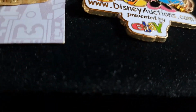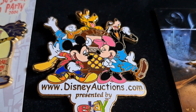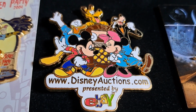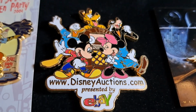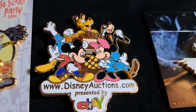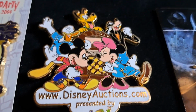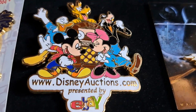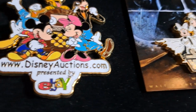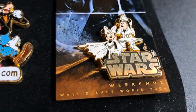And a lot of these are limited editions. I can't tell how limited without flipping them over and disconnecting them, so we're not going to do that. But this was a gift pin, probably at a convention, one of the Disneyana conventions, when at one point Disney had their own presence on eBay where they would create collectibles to be auctioned off, as well as just auction off some old things. So that's a pin advertising that when it came out and started.